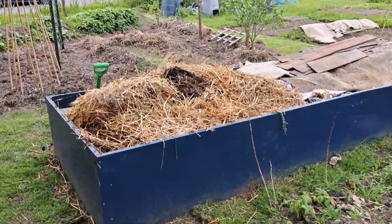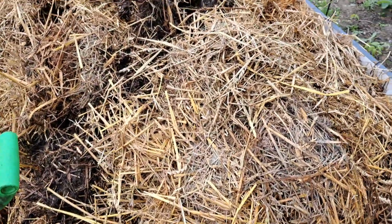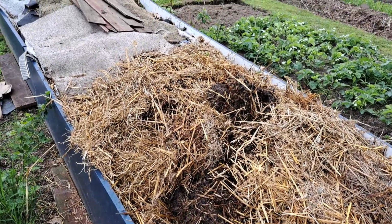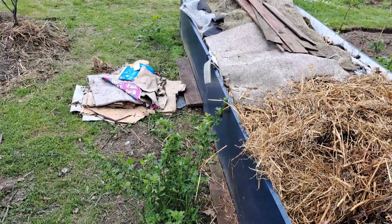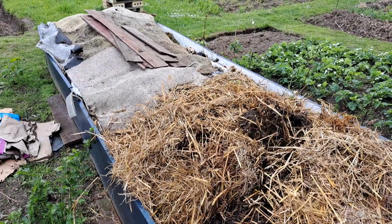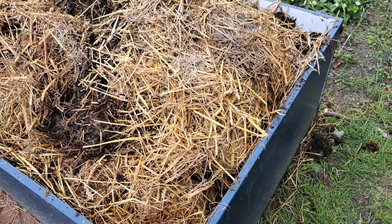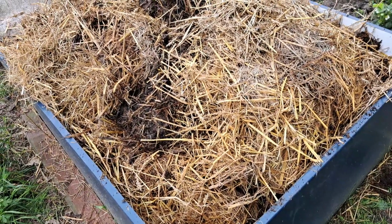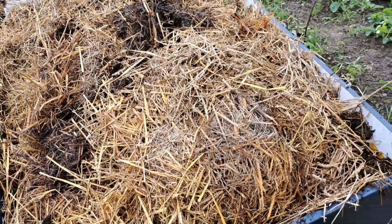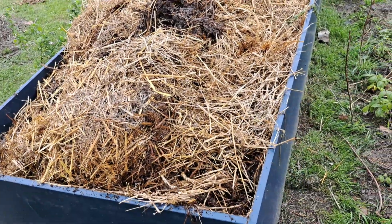Six barrow loads of poo and bedding straw. All pony poo. No cows involved in the making of this plop. What I'm going to do now is cover it with cardboard. I've got some there and some elsewhere, and then a couple of carpets over the top. Weigh it down with a bit of wood. That's going to break down very quickly, so it will be half that size within about four or five weeks, especially in this nice warm temperature. Then I can get some more.